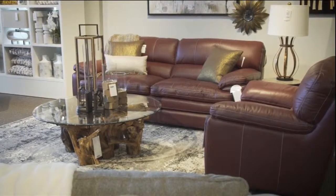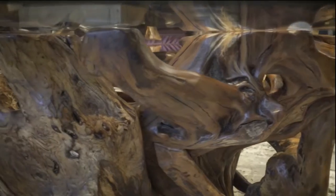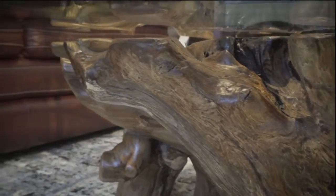I thought this was really cool, there is a table that is created from a real tree. Oh yes, it's very cool, and they're all individualized. You'll never see another one just like it.